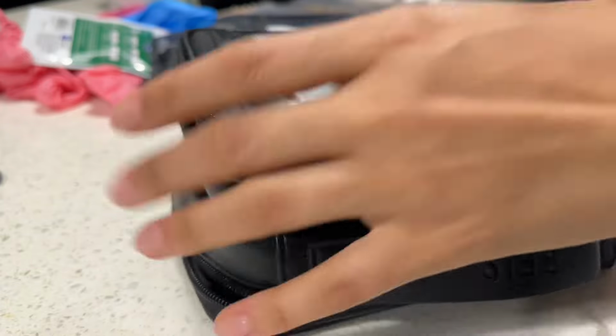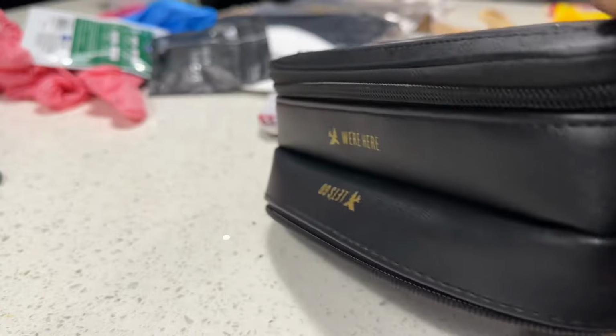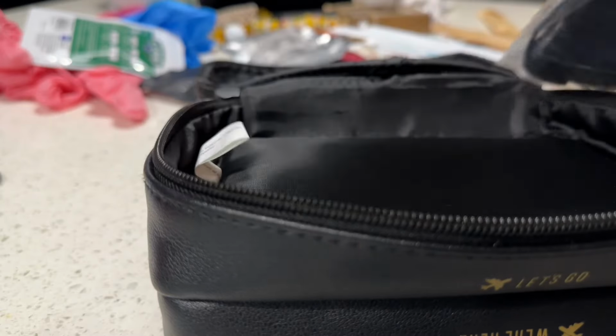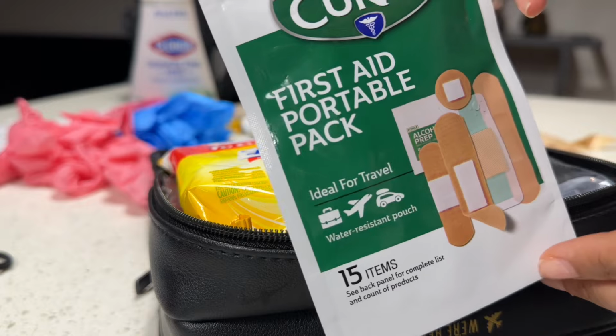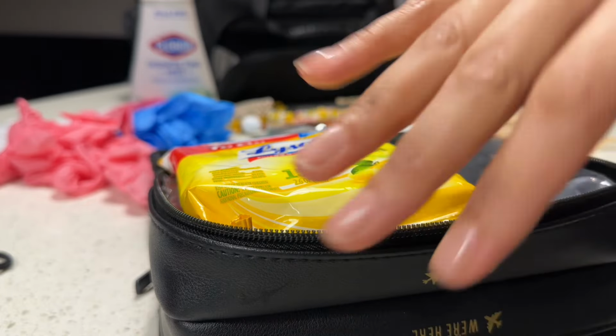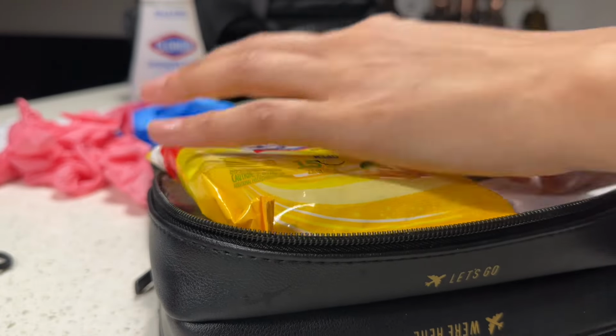Zip this side up, and on the other side I put all of my cleanliness sanitary items, I guess you could say. I have my N95 mask, which I'm going to put in this pack of masks. I always bring band-aids because you will nick your hands, okay? Whenever I work, I always end up with scratches and bruises and all types of stuff. So I make sure I always have band-aids.